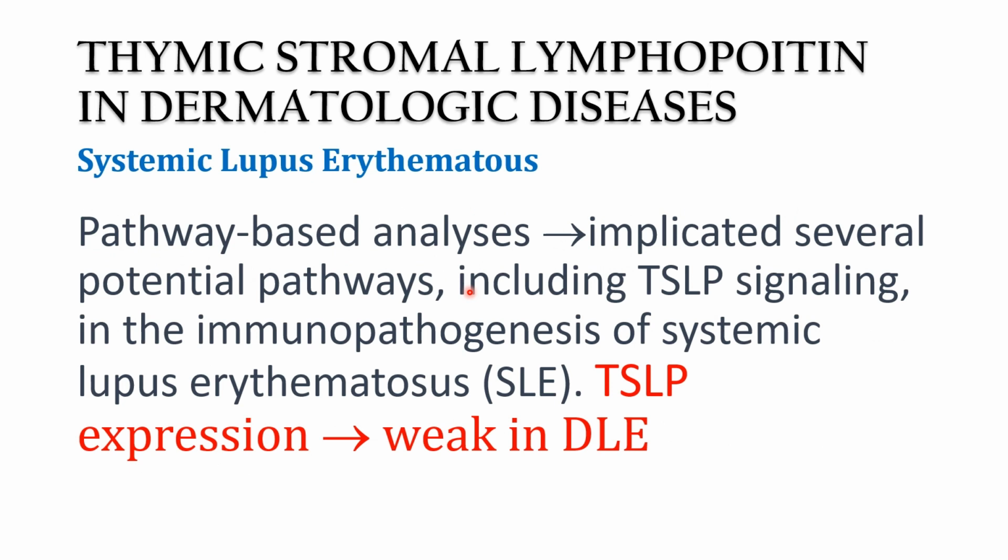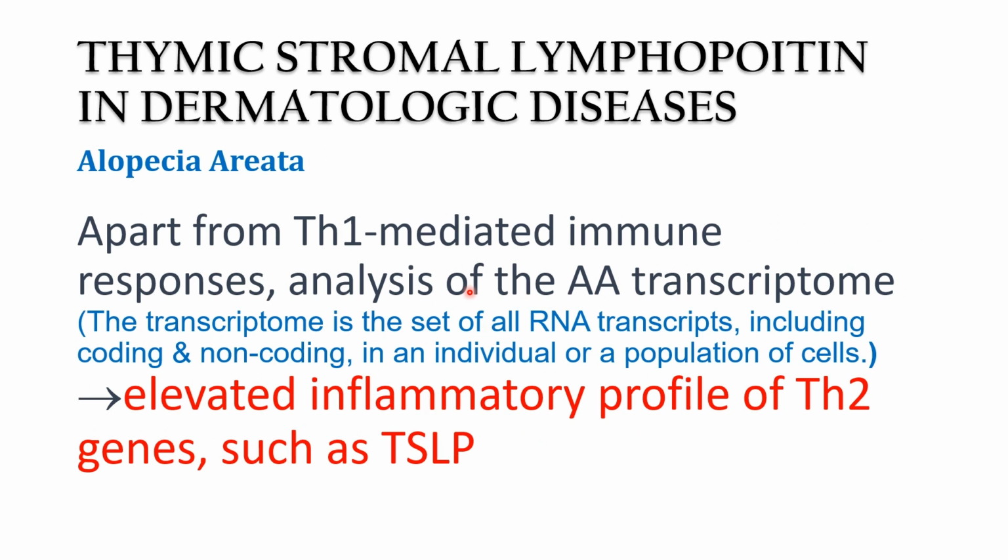As regards systemic lupus erythematosus, pathway-based analyses have recently implicated several potential pathways, including thymic stromal lymphopoietin signaling in the immunopathogenesis of systemic lupus erythematosus. However, thymic stromal lymphopoietin expression was weak in specimens of discoid lupus erythematosus. As regards the role of thymic stromal lymphopoietin in alopecia areata, apart from the T helper 1 mediated immune responses in alopecia areata, analysis of the transcriptome.